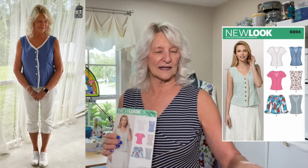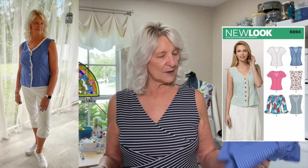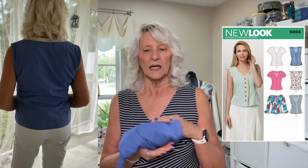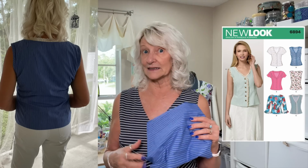So that's a win. New Look 6894 is a little vest that I made. I made View D, which has a cotton eyelet trim around the neckline and down the front. I made it from this cotton shirting. I can't remember where I got this either. It's 100% cotton woven, and it's fairly thin, and instead of putting the facing on, I lined it.